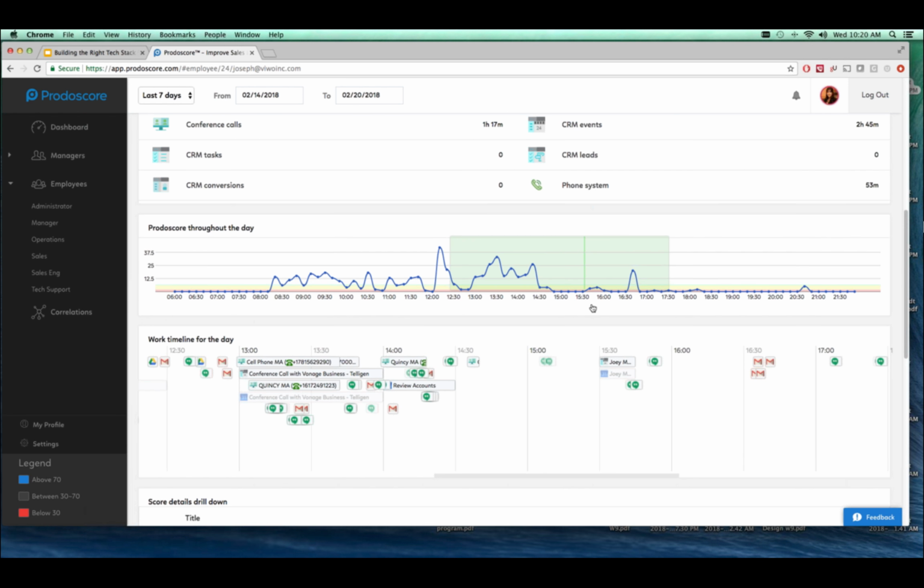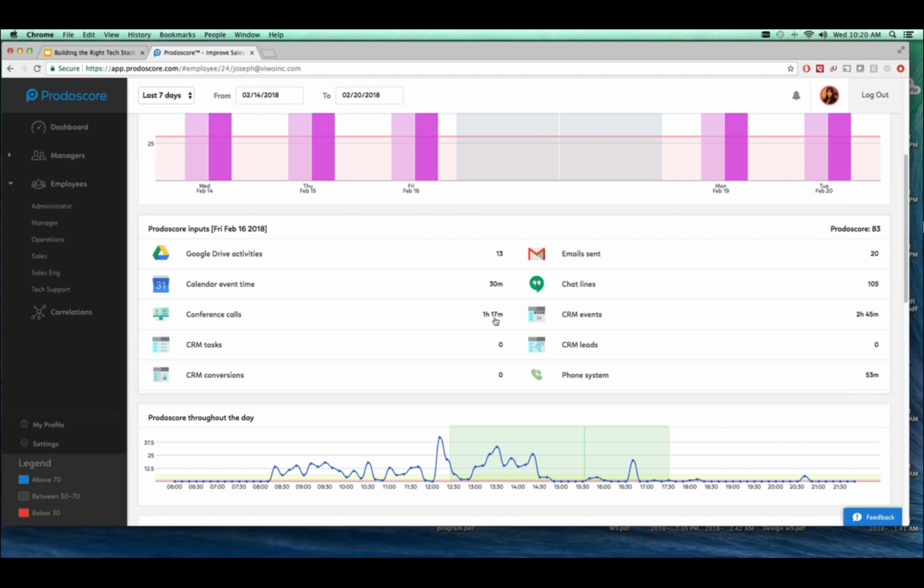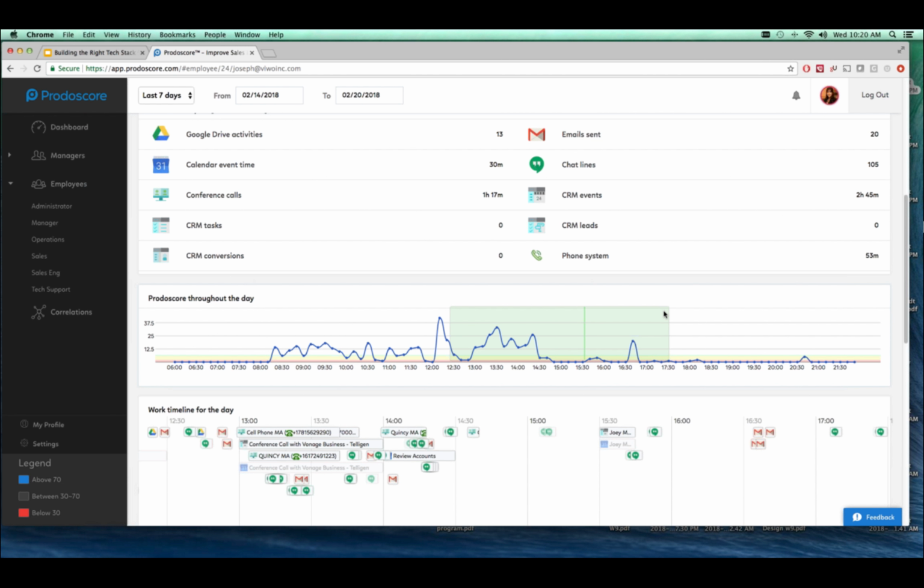Looking at his activities, he sent 20 emails. He had an hour and a half of conference calls, an hour of phone time, his different CRM events, etc. So I can use those as a measurement, right, in helping to onboard employees or helping other employees get up to this level. Sometimes it's hard to understand what tasks your star employees are doing all day without standing over their shoulder. This helps me get insight into what he does that leads to his success, right? He's sending 20 emails. He has an hour of phone time, and so on and so forth. So getting that understanding of information is very useful for me.